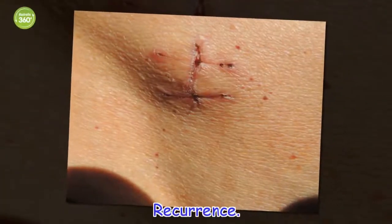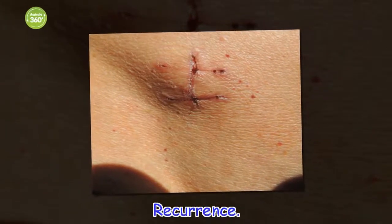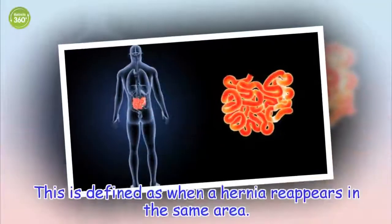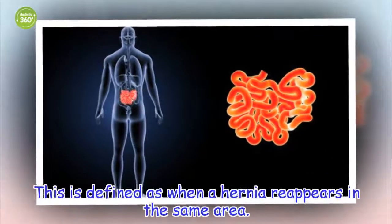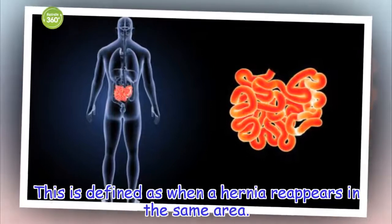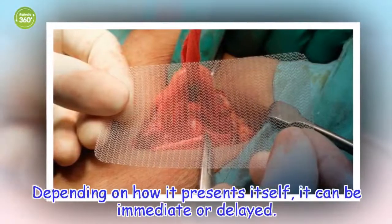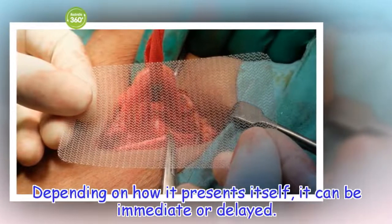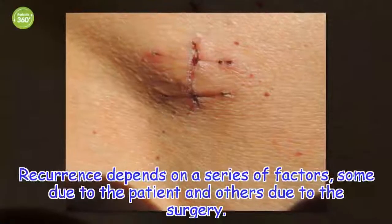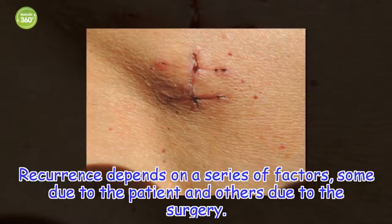Recurrence. This is defined as when a hernia reappears in the same area. Depending on how it presents itself, it can be immediate or delayed. Recurrence depends on a series of factors, some due to the patient and others due to the surgery.